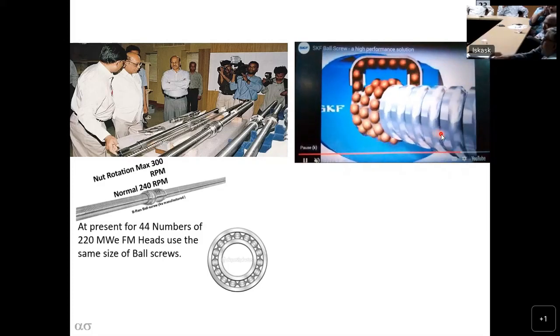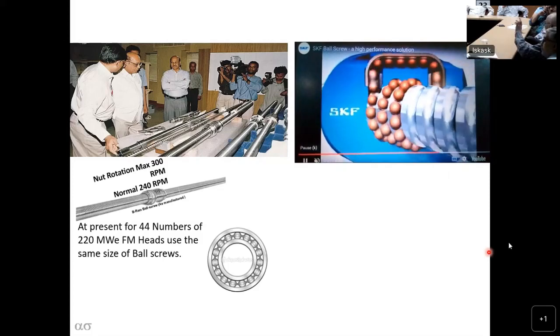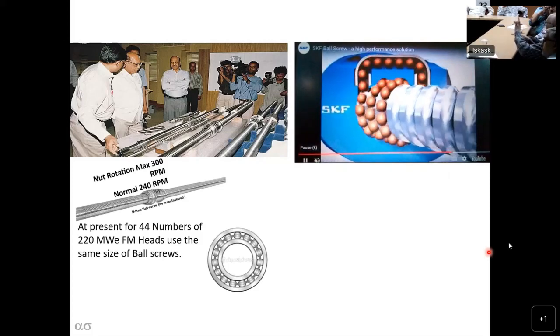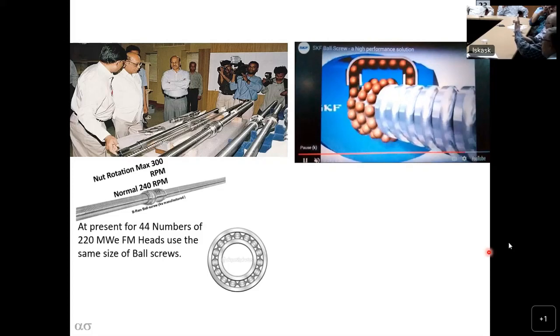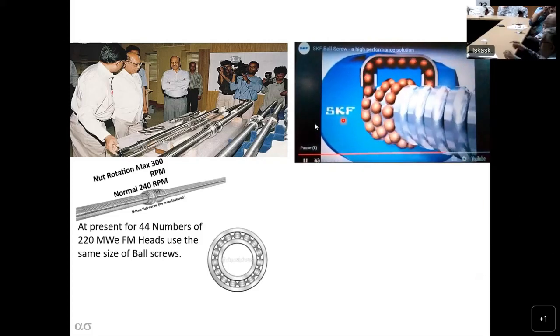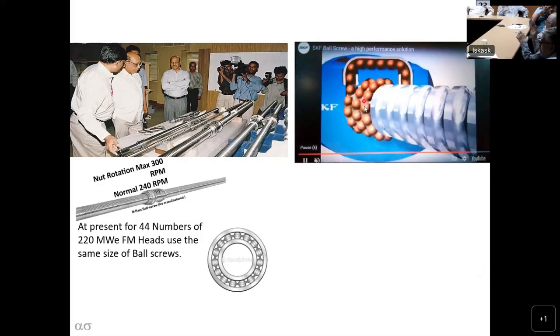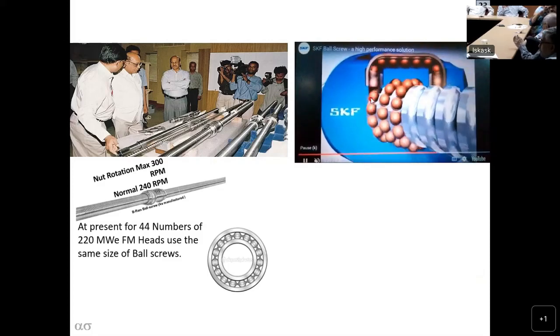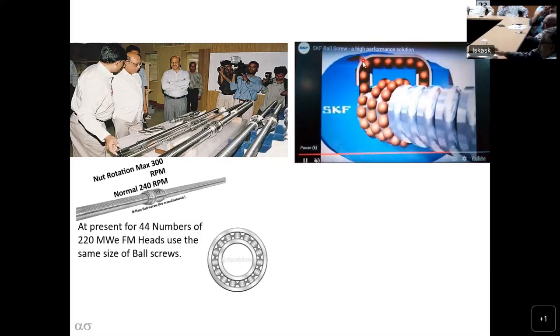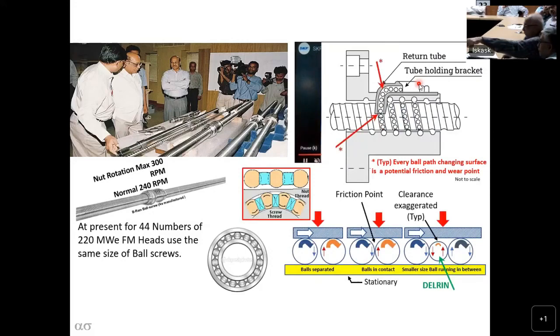But this is the company which has made the balls. What is the problem here? If you think of a ball bearing, the race is a closed race. So the ball can go round and round and round. It will not go anywhere. In a ball screw, it has to go on a thread. So ultimately, it will fall down somewhere. So you have to collect the ball that is falling down and put it back again here. So that is called the return tube. So this is the return tube that is there.